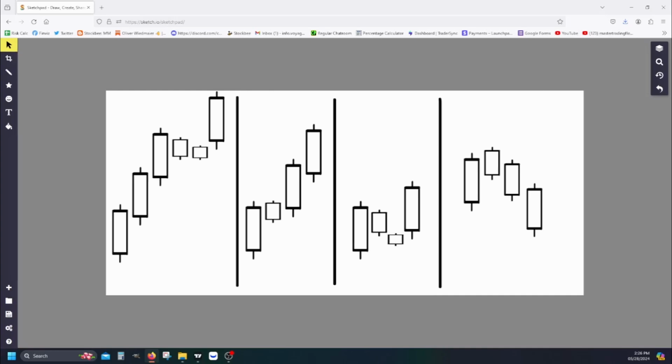Today we're going to go over gap ups and EPs. I do find that there is an art and a science in trading these, and you will see what I mean in a little bit. The first thing I want to do is discuss what happens after the gap up.